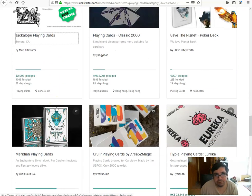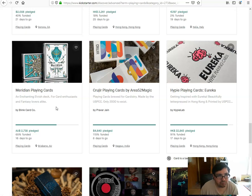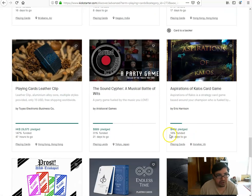Probably has limited appeal. Moving on, Meridian Playing Cards by Blink Card Company, 65% funded, 16 days to go. May or may not make it. It's certainly interesting looking. Cruiser Playing Cards by Area 52 Magic and Pragar Jane is funded, 8 days to go. Hypey Playing Cards Eureka by Hypey Lab, 91% funded, 17 days to go. I think there's a pretty good chance it's going to fund.